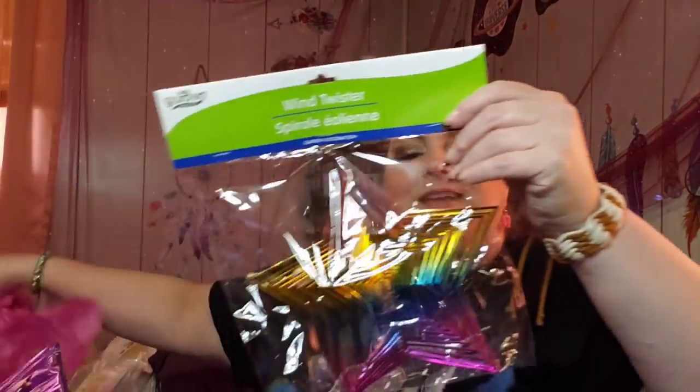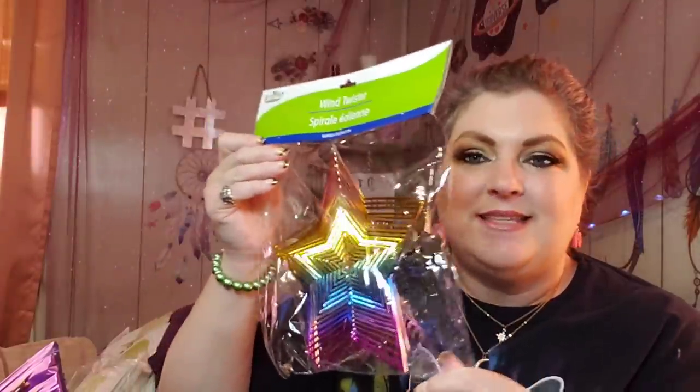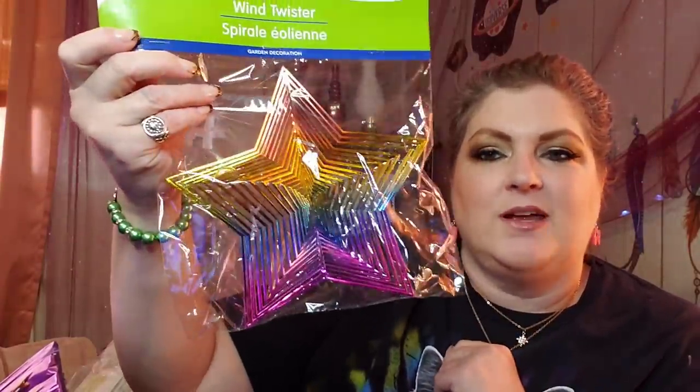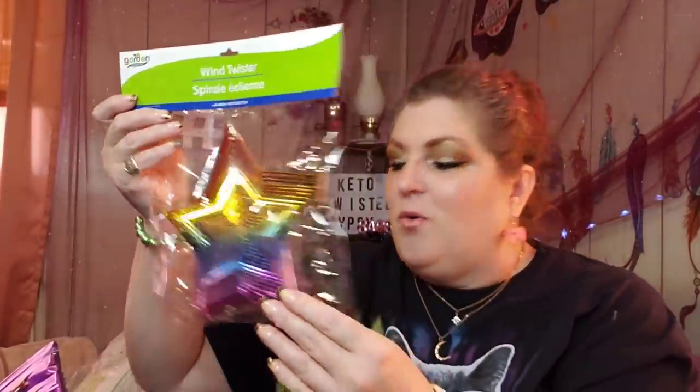First thing we have, oh yes, this is a wind twister in the shape of a star. Isn't that gorgeous? That's going right on my front porch. Look at that. Maybe it'll make me actually take one of my Christmas balls down on my front porch. I'll replace it with a gorgeous star. And that's going to be so gorgeous when the wind blows. Thank you so much. Oh, looky here.